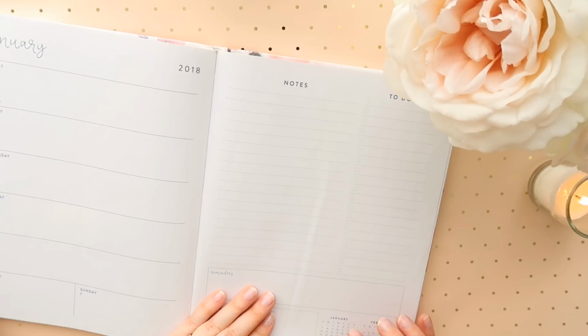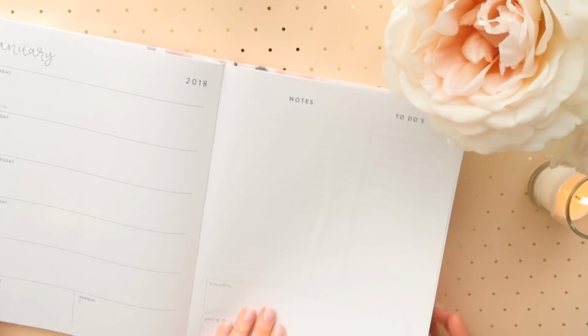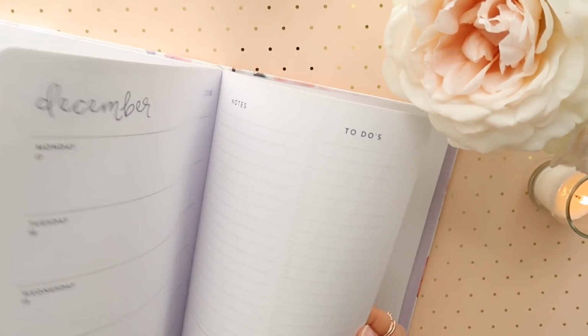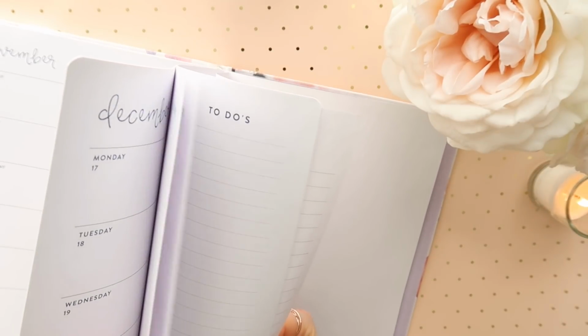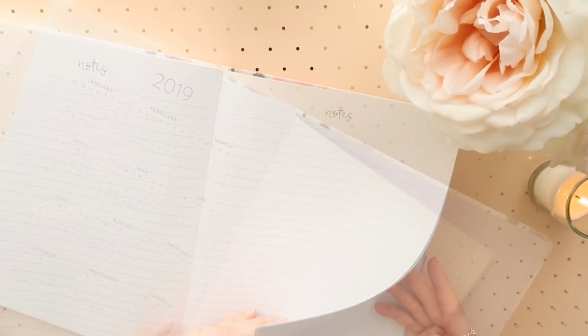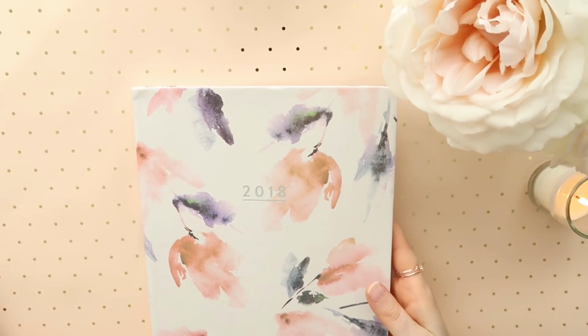And then of course there's the overview of January, the month that you're currently in, and then the month to come. And it goes all the way up until the end, which then has a few pages for notes. So overall, I'm very happy with this planner.